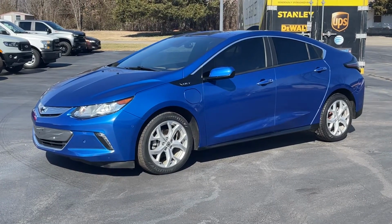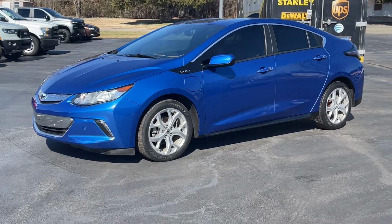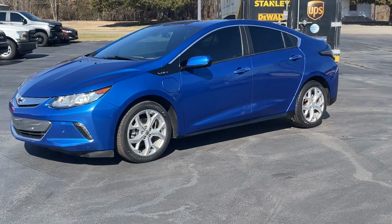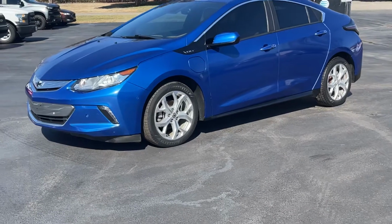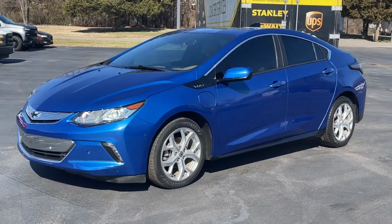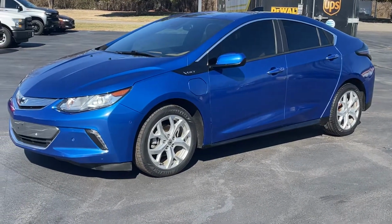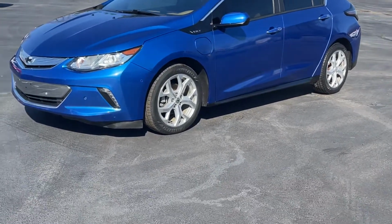I really want to try to give you guys a good overview of this vehicle. I am from the South, so I do sound Southern. Bear with me. So we're going to start in the front. Tires are in good shape. It is the Premier, and obviously the fantastic blue that is highly desired.